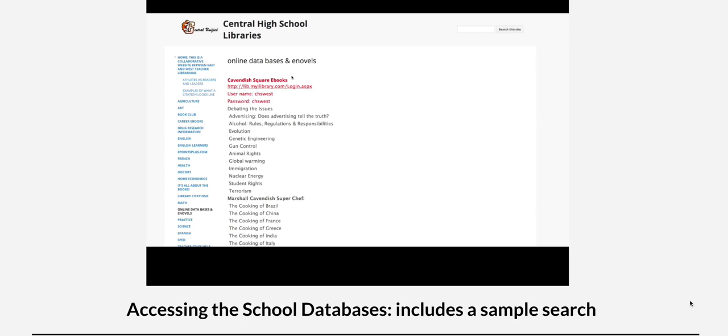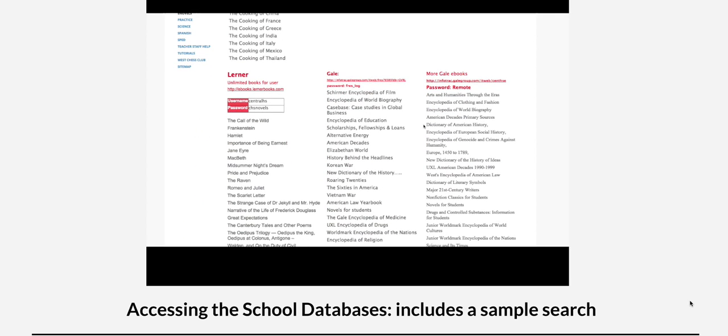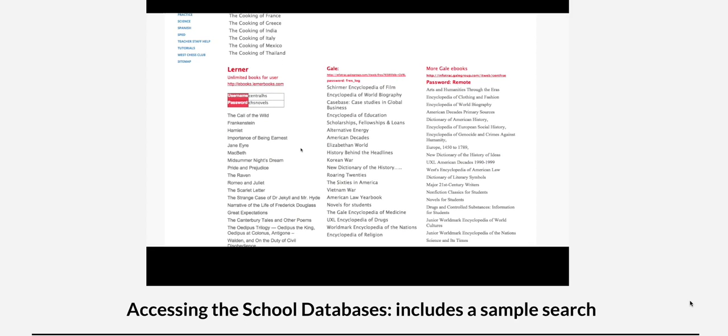The databases themselves are listed in red with a direct link, and because they're subscription-based, you will have a username and a password. So make sure you note that before you click the link, because you'll have to type in a username and password or just a password. You have access to East and West databases. Okay, and again, you also have some e-novels. So let's say you're reading Hamlet in class for Ms. Cook's class, and you want to look at Hamlet on the screen and read it there because you forgot your book at home. You could do that as well, or Macbeth or Romeo and Juliet, etc. But again, you need to look at the username and the password before you click the link.